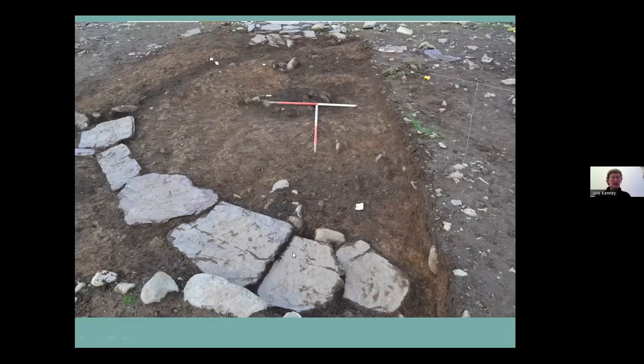This is Roman period in date. We've got some Roman pottery actually from just the fill of the drain. And these are large slate slabs covering this drain. And this certainly appears to be quarried slate.